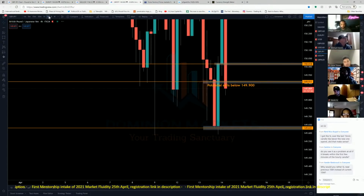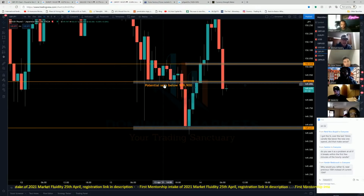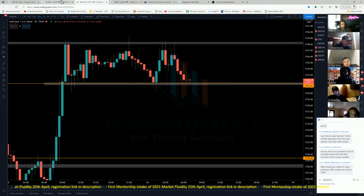And also if you look on the 4-hour time frame, we've broken the low of the previous candle. So I think on the smaller time frames we should continue moving bearish at this point. So we'll see how we kind of break down that area.